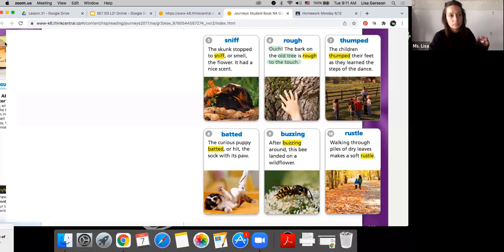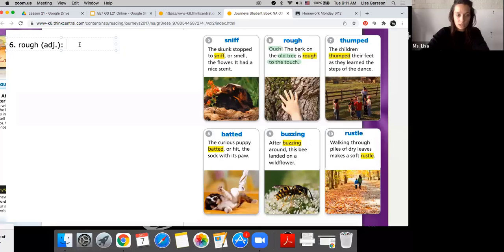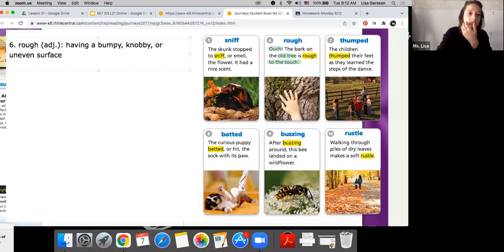So what is our part of speech for the word rough? Adjective. Okay, so it's a describing word, it's an adjective. And it means having a bumpy, knobby, or uneven surface. So what are some things that we can describe as rough?